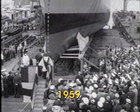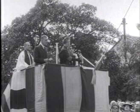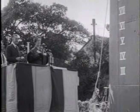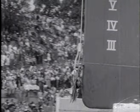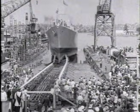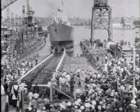At Cockatoo Island, Sydney, Lady Slim, wife of the Governor-General, launches Australia's newest destroyer, the 3,500-ton Vampire. The destroyer, which will pack the punch of a light cruiser, goes down to a perfect launch. She'll join her sister ship Voyager, and soon Vendetta, the third of their class, will be launched.